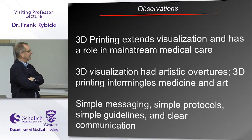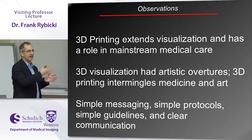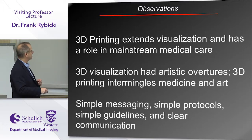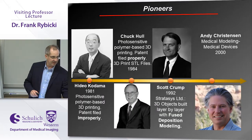Certainly 3D visualization is important. We do it every day. 3D printing is the next step on that, just the way that you went from doing the CT scan, looking at the slice, to doing 3D visualization, you hold the model. It has artistic overtures, and clear communication and simple guidelines are important.